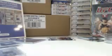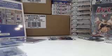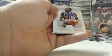And Nikola Vucevic for the Magic. Nick Young, Lakers. Grant Jerrett, Oklahoma City Thunder rookie. Earl Monroe, Knicks. Pistons, Brandon Jennings. And Mason Plumlee.